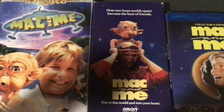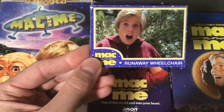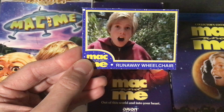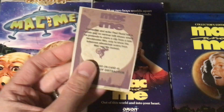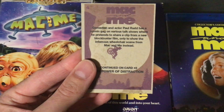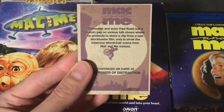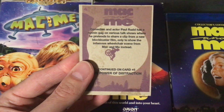All right, last card here. You knew it had to be in here. Yep. Runaway wheelchair. Yes, indeed. Here we go. Comedian and actor Paul Rudd has a running gag on various talk shows where he pretends to share a clip from a new blockbuster film, only to show the infamous wheelchair scene from Mac and Me instead.